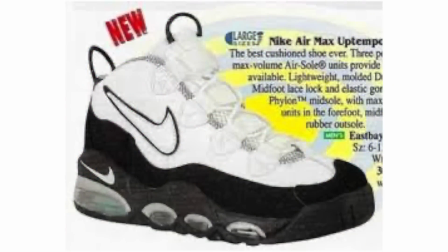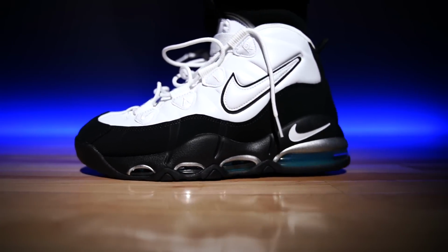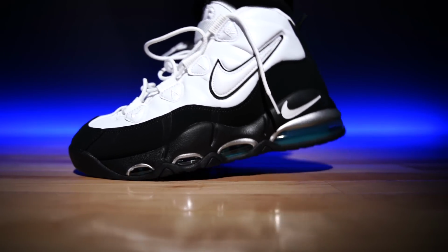Now, moving on up, we do have an EVA midsole. This actually was a time where we were transitioning, not we, but just the industry, but it was transitioning from polyurethane to EVA.